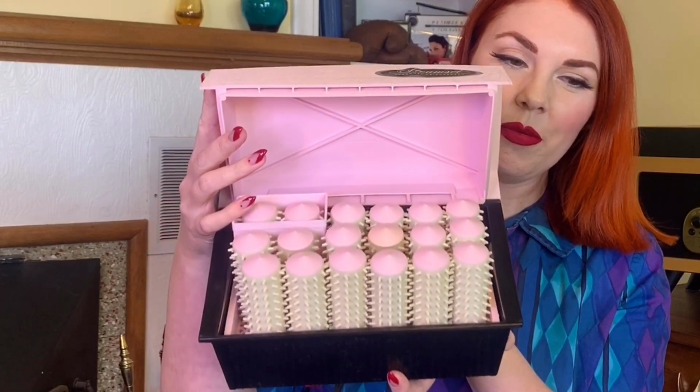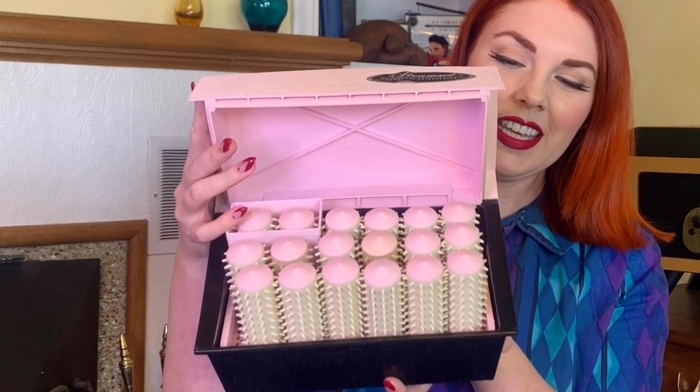Look how cute it is. Pink and black, love it. Here's what it looks like inside, all pink with the curlers. And I found this at the thrift store. I believe they were $3 for the curlers.